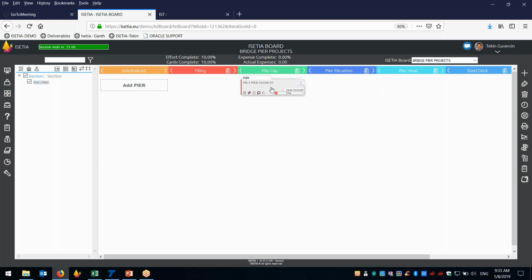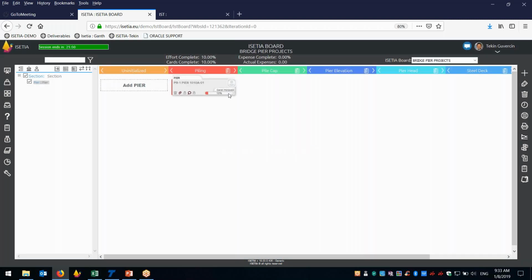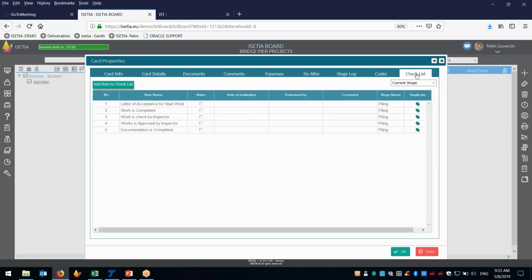Or you can select it here, piling work, and move it to the pile cap. When we move it to the pile cap, the system warns me that the card cannot be moved because the checklist is not fully done. What does it mean? The system does not allow me to enter the progress before completing some works. I open the cards, I go to checklist, and the system Isetia requires me to complete these 5 checklists.